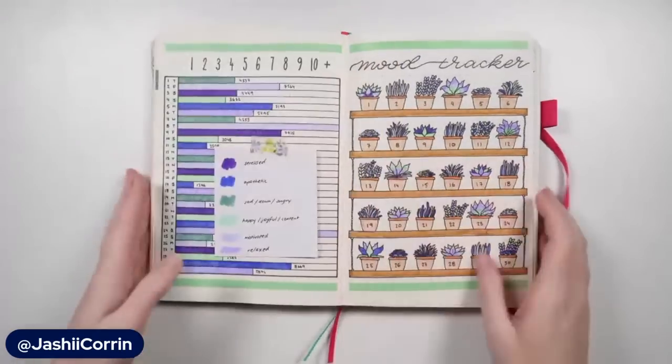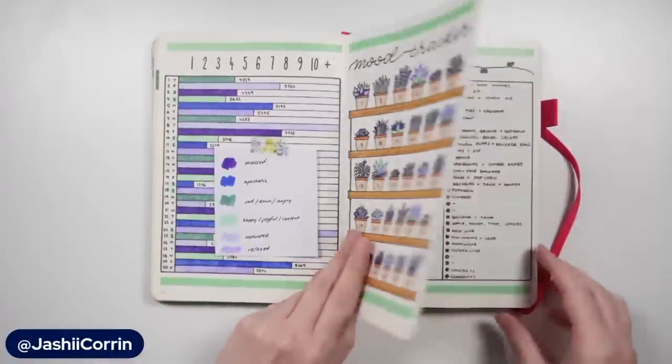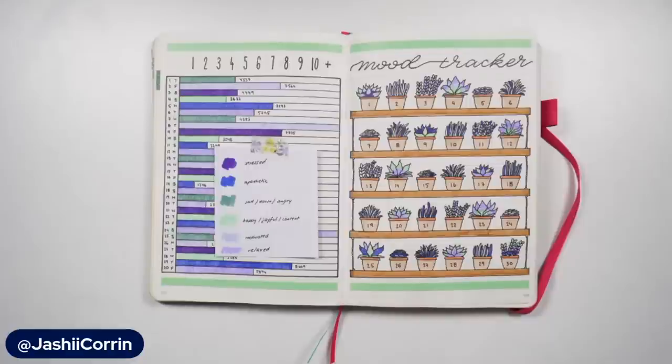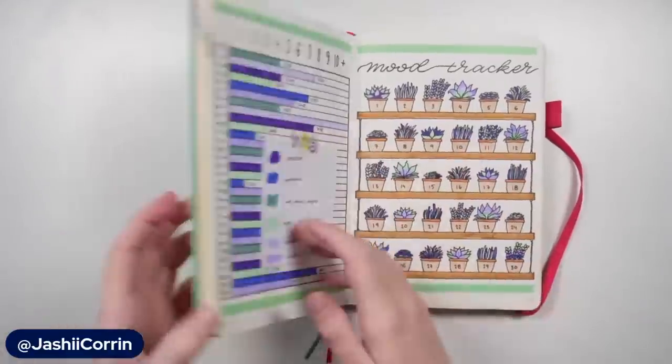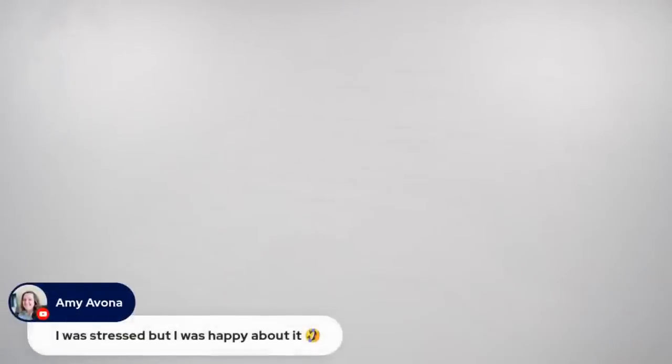Let's see. Obviously these ones aren't so much years in pixels. They are on a monthly basis. But you can set up a similar type system for a whole year. You just need to be a little bit mindful about how you go setting it up so that you can actually get information out of it. Yeah, I was stressed, but I was happy about it. Exactly, Amy. You know what I'm talking about.